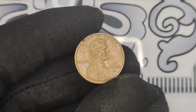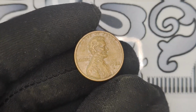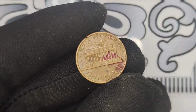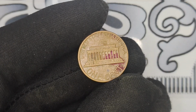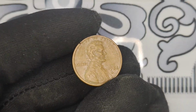Besides its rarity, the story behind it is a perfect storm for collectors: a transitional year, a mint error, and a connection to one of America's most iconic coins, the Lincoln penny. Coins like these are treasures that remind us why numismatics, or coin collecting, is more than just a hobby. It's a journey through history, art, and the thrill of discovery.